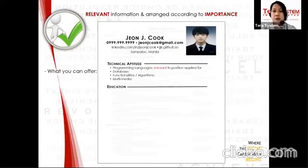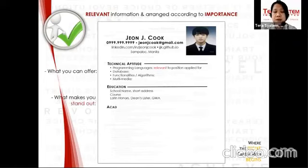Okay. Next will be your education. So for your education, school, and then short address, and then your course. And if you have specialization, I think other courses have specializations, right? Then include it. And then if you have Latin honors or Dean's Listers, or your GWA is 2 and up, then feel free to put it. There are others who do not want to put it. It's okay. It's up to you.